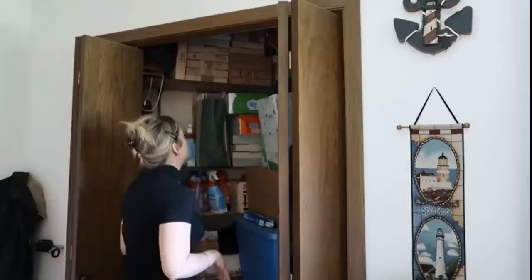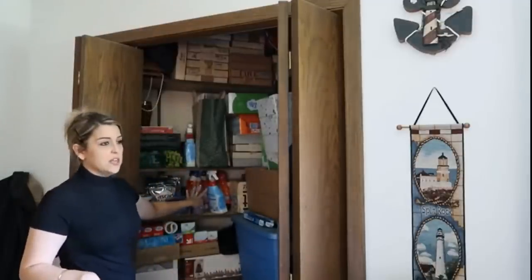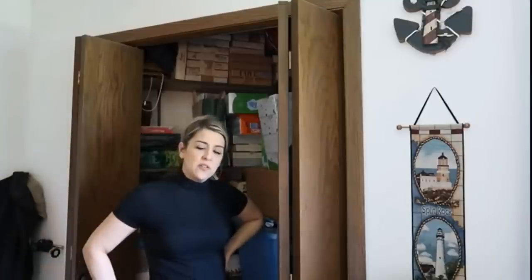You know, my mom and I joke around a lot. So the stuff that is here that's for the kitchen, don't you think it would be better if we found a space for it under the sink in the bathroom?